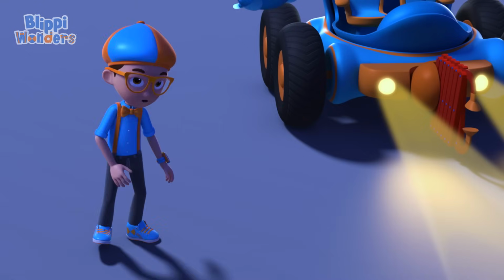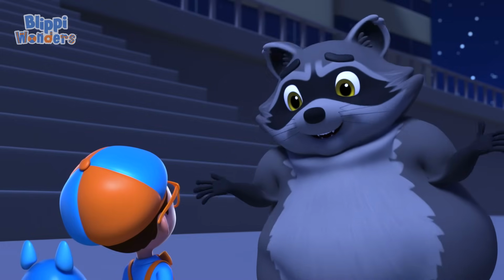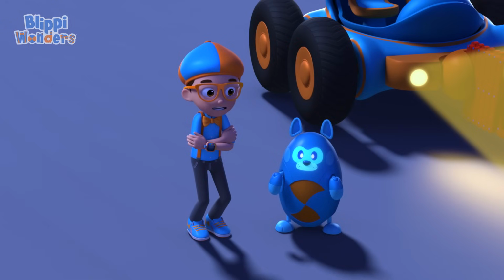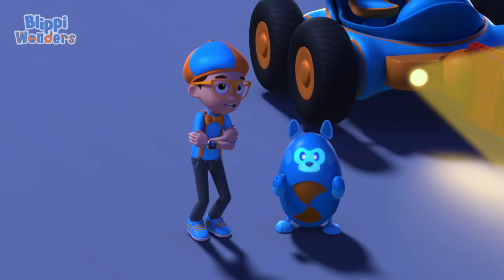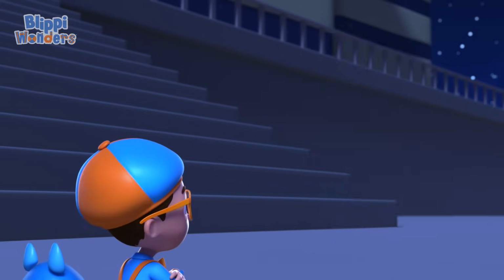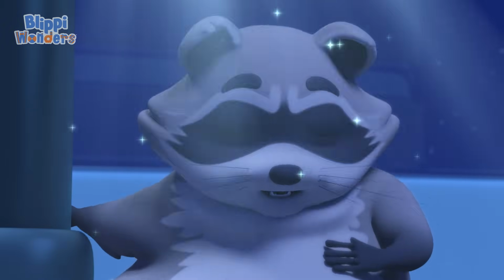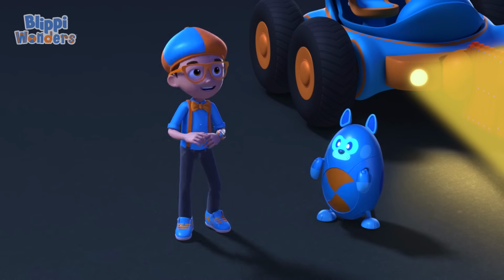Rita, you aren't supposed to use the Blippi Mobile without permission. That's stealing. Sorry! Us raccoons will do almost anything for food. I'm freezing, Rita. It's so cold at night. Aren't you cold too? Me? No way! I've got this big fur coat that helps me keep nice and warm all night. I wish I had a big coat or something to keep me warm.